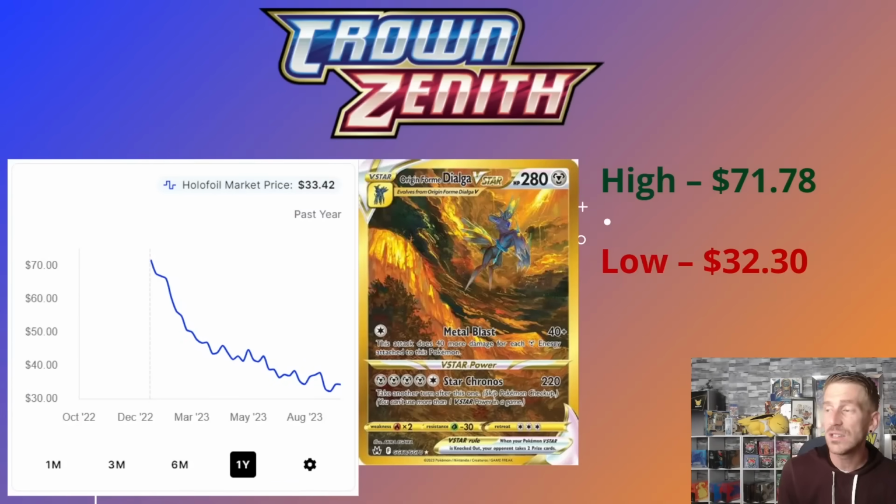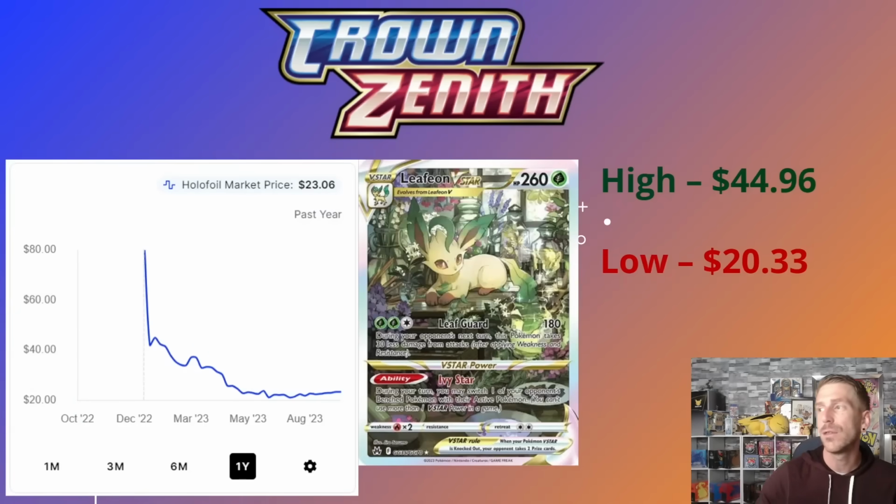Here's the Dialga V Star, also not doing extremely well. This one did not get bought out opening weekend. It started out right around that $70 mark and has just been dropping ever since then. Very steep drops over the first few months up until April of 2023. That's where it kind of leveled out a little bit, hit about that $40 mark, and then the decline was much less severe, but $32.30 as a one-year low, which it hit in the beginning of September. It's leveled off a little bit, sitting at $33.42 currently.